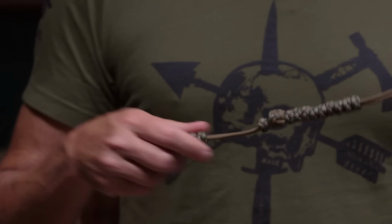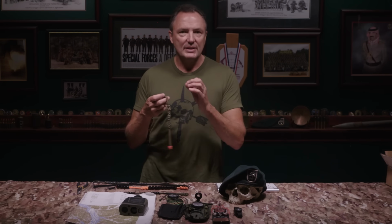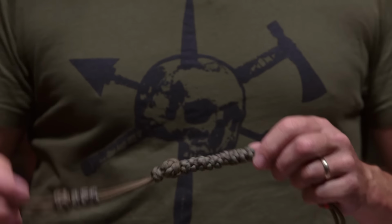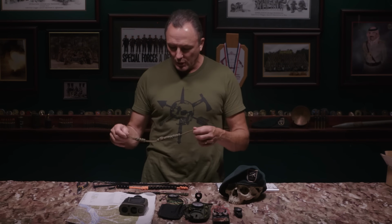550 cord works good because even if it's wet, it's not going to cause them to slip and slide, because the 550 cord actually expands a little bit when it's wet. So 550 cord knots on 550 cord, okay.